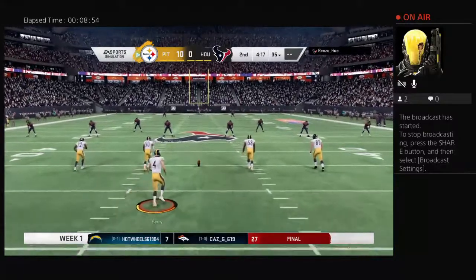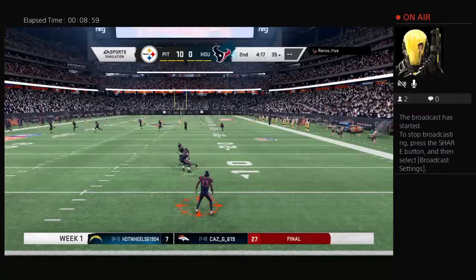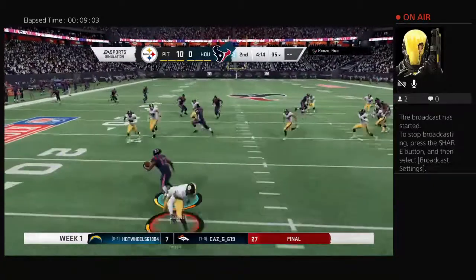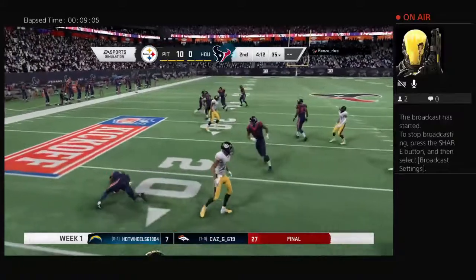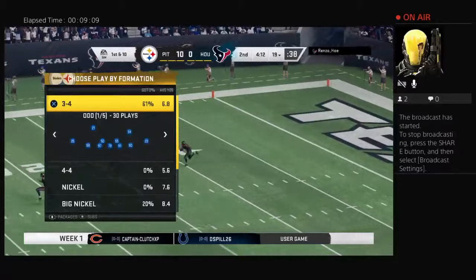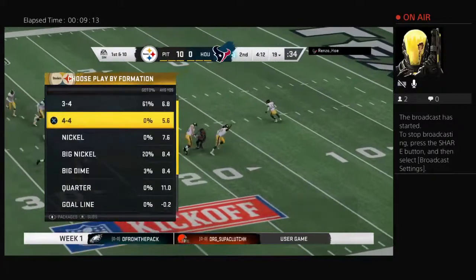Out is the kickoff unit as they run up and send this one away. This one fielded at the 5. And he'll take it back to about the 19-yard line. First and 10 at their own 19-yard line.